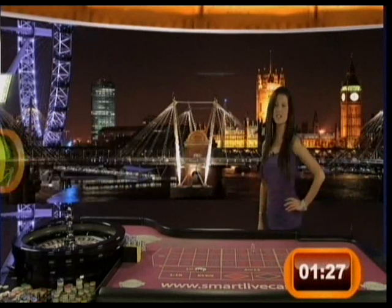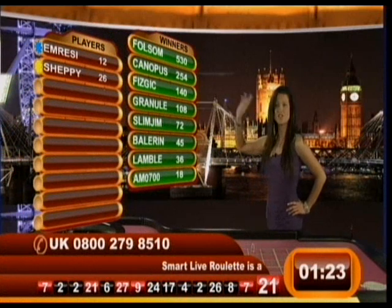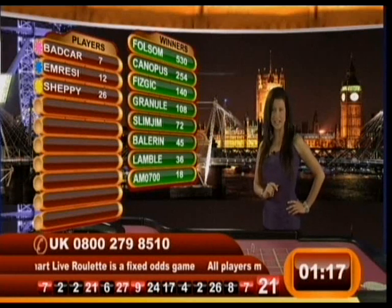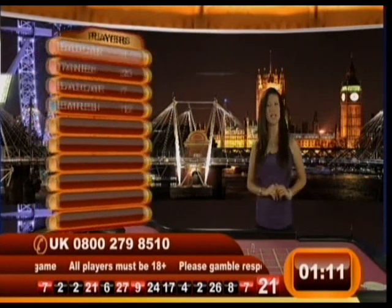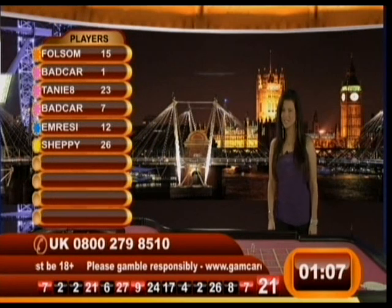There it is, place those bets. Winners, who we got? We've got Fondro, though, Capella, we've got Fitzroy, Granule, Slim Jim, we've got BADCAR and AMBLE, we've got Annie 780. Who else we got? We have got MEDIUS there. Congratulations to everybody playing along. Loads of winners here at Smart Live Casino.